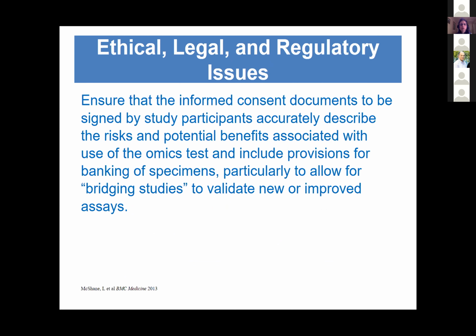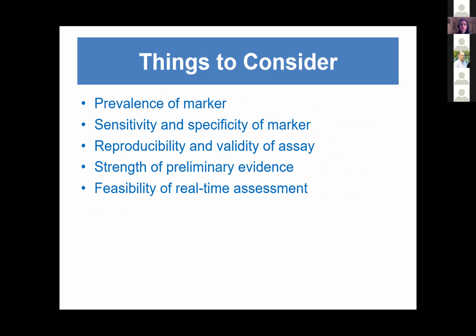And then of course, the other point to consider is that the informed consent document needs to be signed by the study participant, accurately describing the risk and potential benefit associated with the use of the omic test. Actually, this applies also for all biomarkers. This has to be signed on the form, and the patient will need to agree that their specimen be used not only for the current, but also for future research.